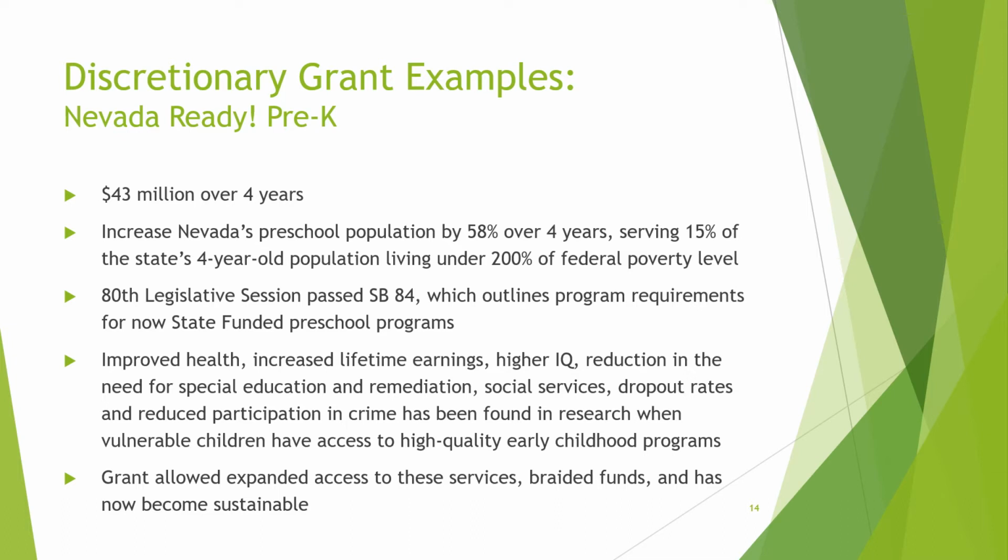So in the 80th legislative session, SB 84 outlined program requirements for now state-funded preschool programs. So you see again when I said earlier how the proper managing of funding can affect people. You see that by using this grant, this gives 4-year-olds under 200% federal poverty level the opportunity to attend all-day preschool. And then why is that important? Because data has shown that improved health, lifetime earnings, reduction in the need for special education and remediation, and lower dropout rates have happened, among many other things. So this federal grant has given many opportunities to people in the state.